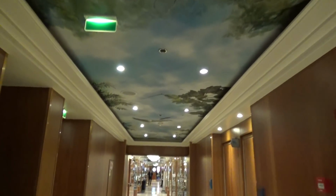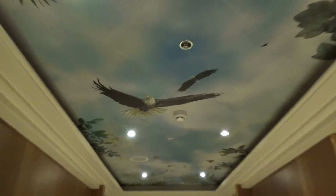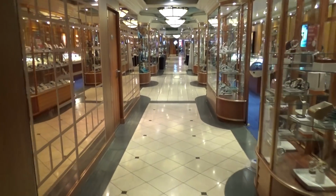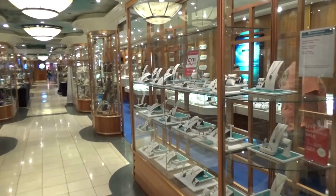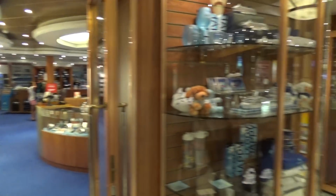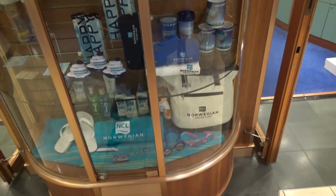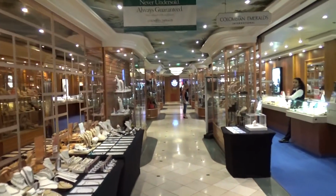If you're a shopping person, deck 7 is for you, as is where they have all the shops. Once you get past this cool muralized ceiling, there's two different main shops. The smaller shop over here on the right is going to be all your jewelry stuff. So if you're a big jewelry person, go shop over there. And on your left is going to be a big shop that connects a couple different things. It's got your perfumes, your tchotchkes and your knickknacks. So if you just want some Norwegian logo gear, it's going to be in there in the back. And also on the left side is going to be your liquor store.